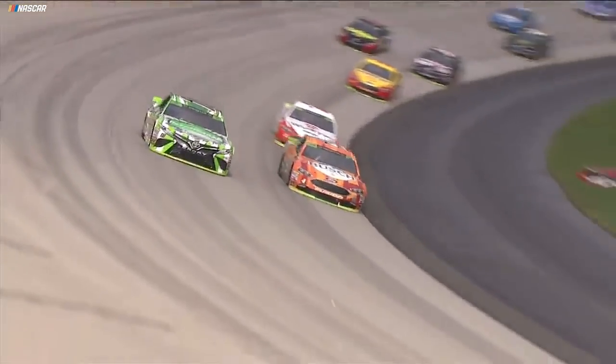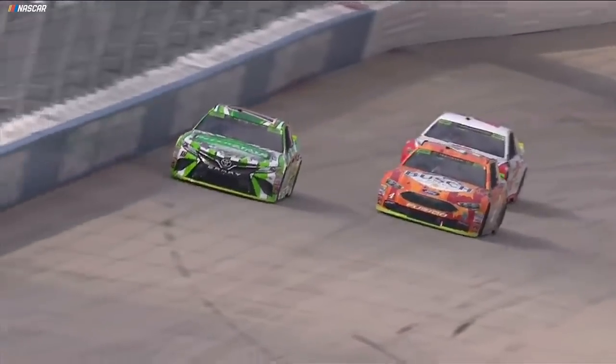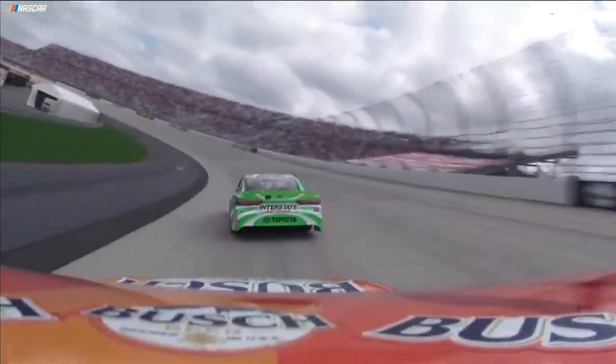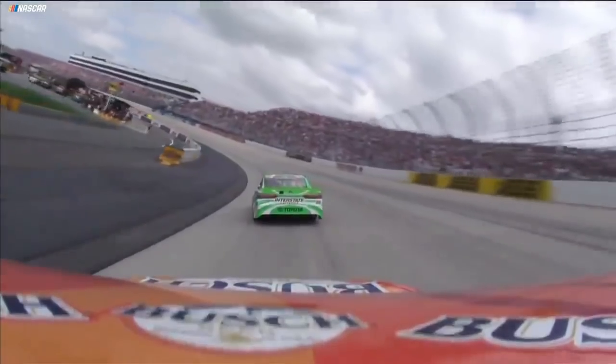Drove way deep in the corner. Can he make grip on the corner exit? Pretty good job right there. Clears the 4. Kyle Busch in front. Kevin Harvick running second. Brad Keselowski has the 3rd spot.